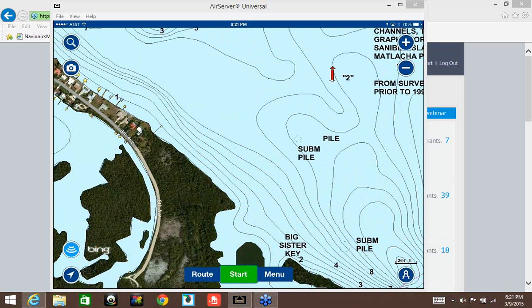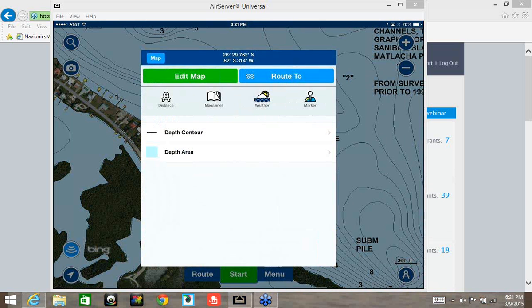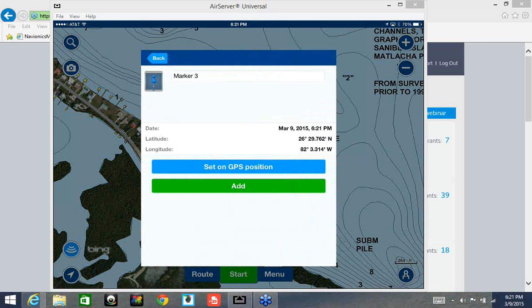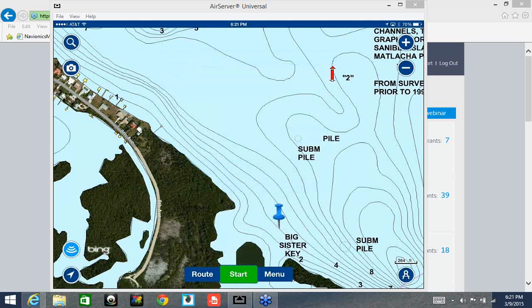So this is going to be the second spot, but we might not remember where we're going, or we might not remember exactly where that second spot is. So we're going to drop a pin using the app. In that case, you can get the crosshairs on your screen, push the little question mark button next to the crosshairs, and then hit on where it says marker. And then click add. That's going to drop a pin right next to Big Sister Key. So when we're done fishing out all the redfish and trout up around Hog Island, we can head south to our next spot, and we know exactly where the next spot's going to be.